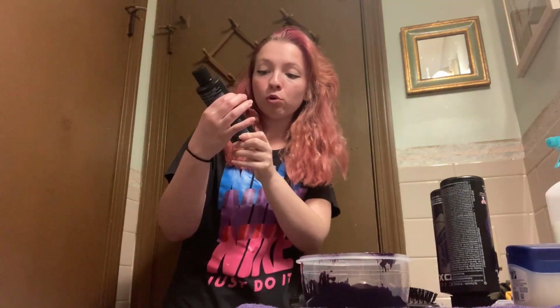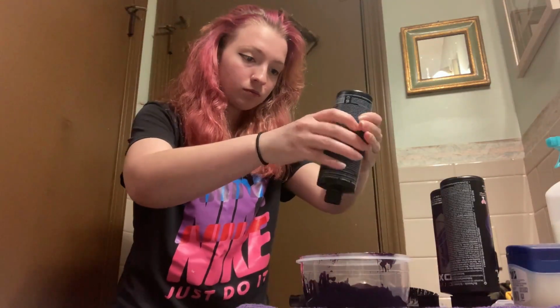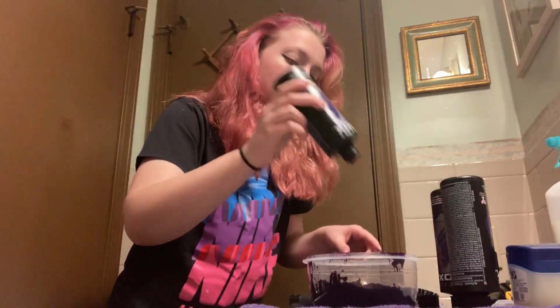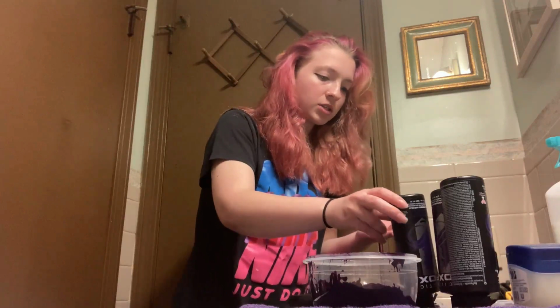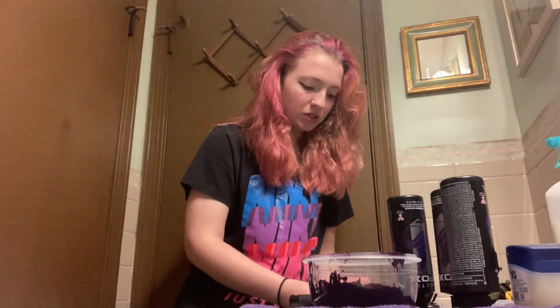This is how I get out the excess dye. I apologize for the sound. Now we have our Purple Rain. I'm not sure how much is left in this, but we're gonna find out. Looks like not a lot. There's like nothing in there, so that's fine. I'll shake all of these up with some conditioner or something to get the last little bits out of them the next time I do a purple moment. But I think we're gonna be good with purple for today. I think I have plenty of purple in the bowl.